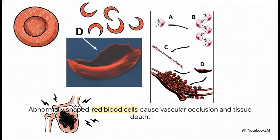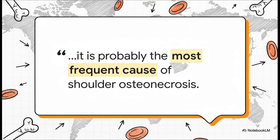So what happens in sickle cell disease is that your red blood cells, which are normally nice and round and squishy, can become hard, sticky, and twisted into a crescent or sickle shape. Because of this abnormal shape, they can't flow smoothly, and they end up creating these little log jams in the body's tiniest blood vessels. And just like with those nitrogen bubbles, the result is exactly the same: blocked blood flow, and eventually bone death. And you really can't overstate how big of a deal this is.